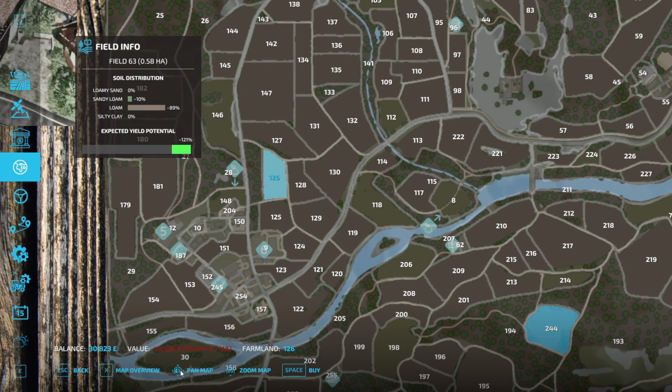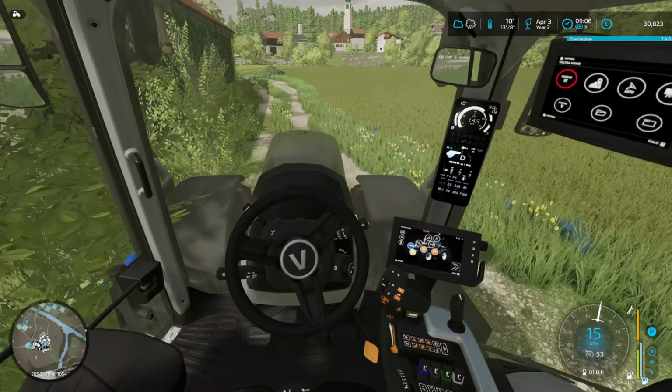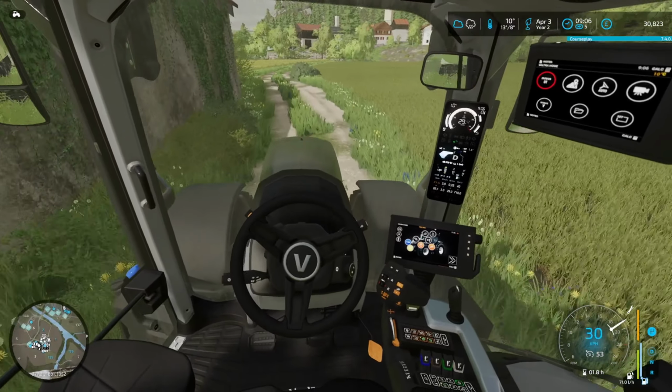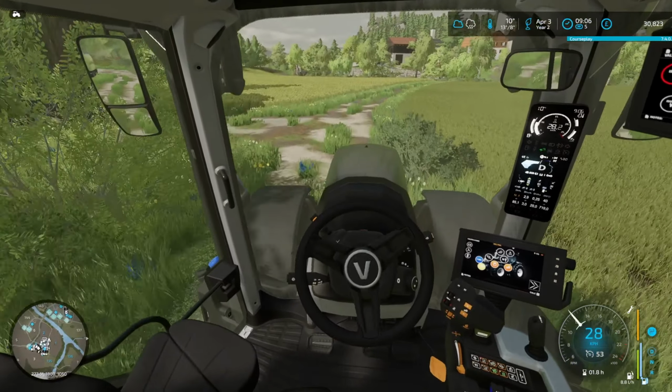So what about field number 13? That is land 231. Let's go all the way down. There's a lot of plots here. 231. It's 22 grand and 228 per day. So the first leasing cost is actually very high. Very, very high. And all the rest are basically very minuscule. You know, 15 grand and then 151 per day.